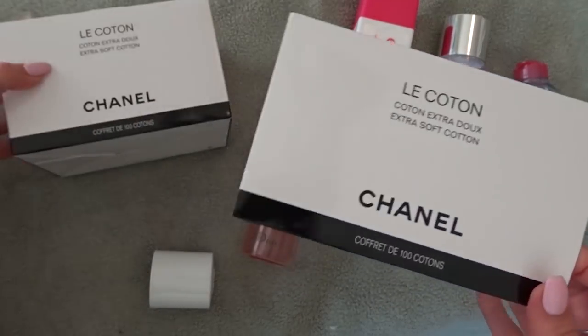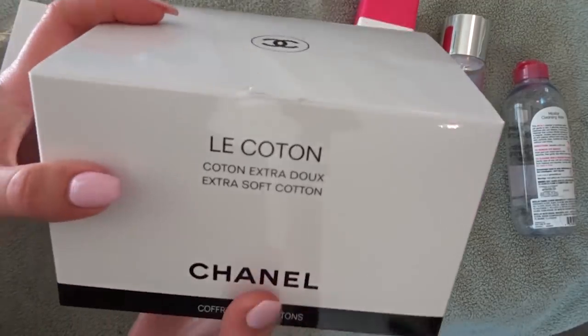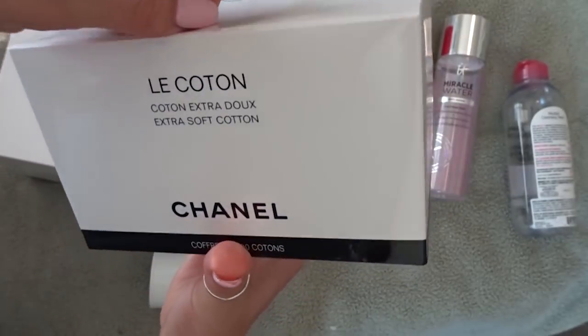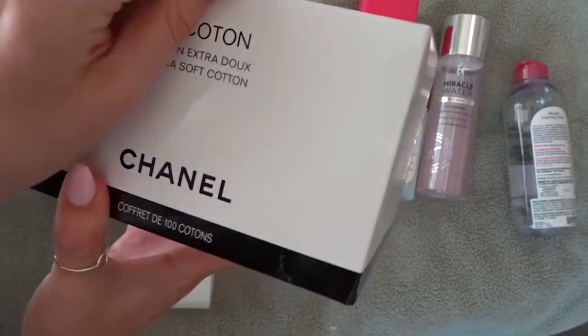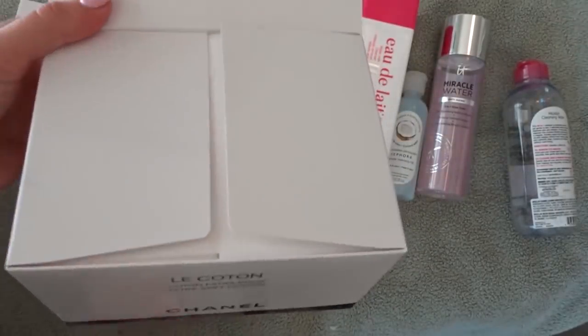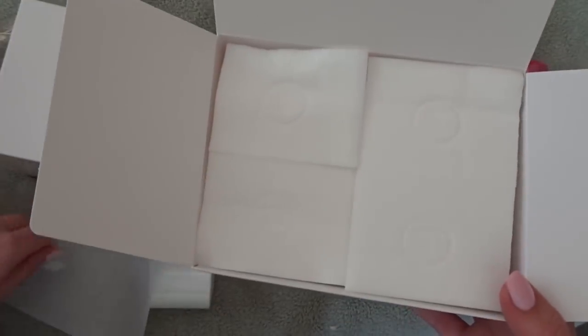It was a bit much, but kind of a fun experience compared to buying most of my cotton pads at Walgreens. So then it's in this beautiful Chanel box. How gourmet is this? Love it. I'm really curious to see these. I wanted to wait and unbox them with you guys. Oh, interesting. Oh, I thought that was it. I was like, it looks like a big sheet. Okay, there we go. Oh my gosh, these are beautiful.